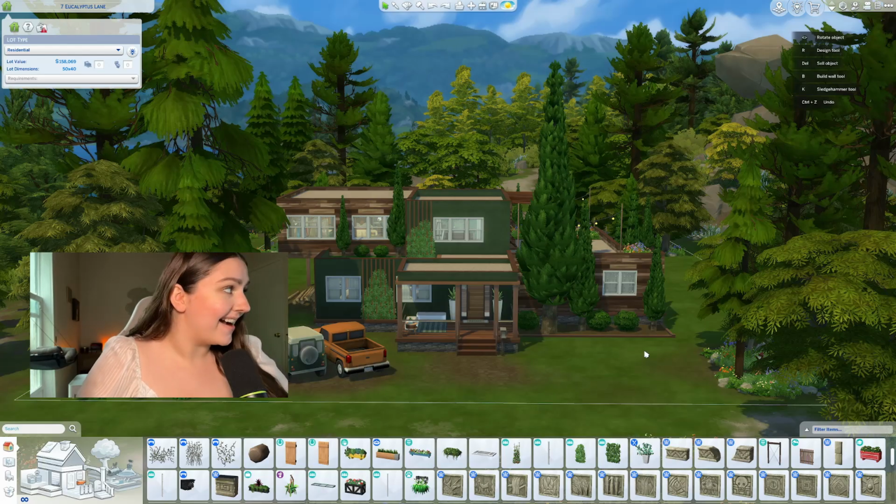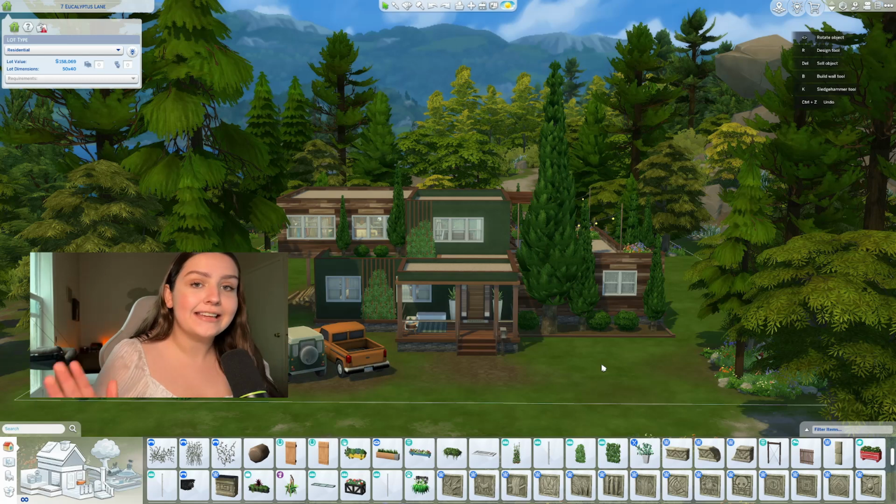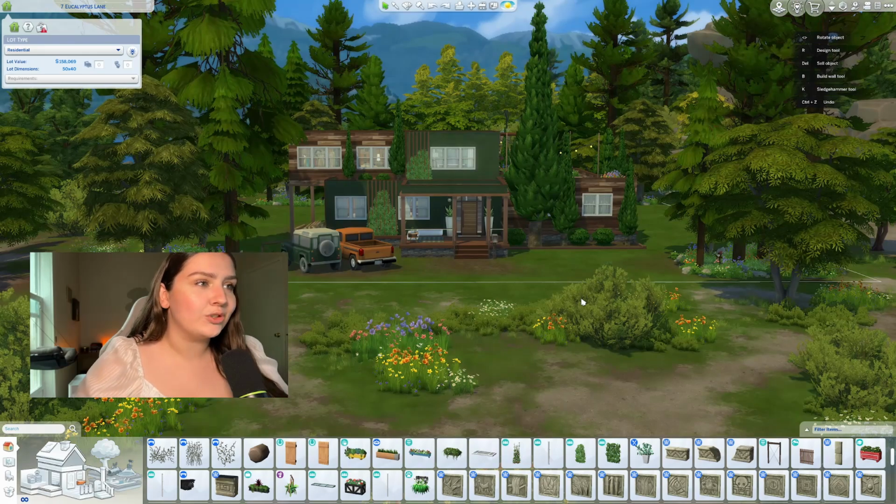Hello, welcome back. For you, it's been 1 second. For me, it's been another day. So I finished the entire outside of the house. I figured it might be a little boring for you guys to just watch me put trees everywhere. So here we are. It turned into a very rustic, mid-century modern build, and I am obsessed with it.